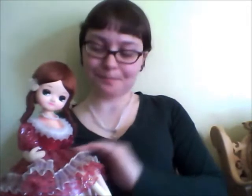They were manufactured from the mid-50s to the 1980s, and they were typically sold in drugstores, and they were also given away as prizes at fairs and that sort of thing. So she was never an expensive doll. She actually has her original price tag on her, and she was originally less than $7. But the story of how I got her is actually a bit of a funny story.